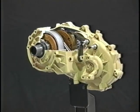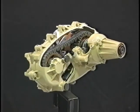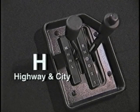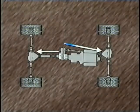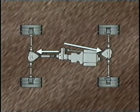That's right, which leads us to the function of our next major component, the transfer case. The Hummer transfer case allows for true full-time four-wheel drive, and it's also cooled by transmission fluid flowing through an internal cooler. On all surfaces, the transfer case gear range is very important. H, or high position, is used for normal condition hard surfaces at all speeds, such as highway and city driving. HL and L are the two lock positions. When using these positions, the engine torque is divided equally, so the front and rear wheels drive simultaneously. This provides additional mobility in rough terrain.